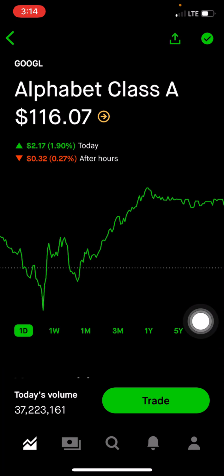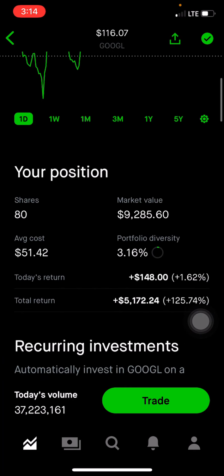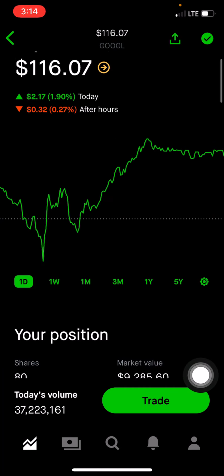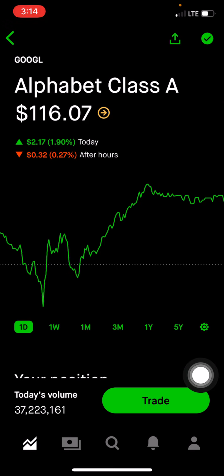Alphabet Class A shares have voting rights, and make up 3.16% of the portfolio, or $9,285, a 125% return so far. With Alphabet, the majority of the revenue is in online advertising, and even though Alphabet and Facebook, or Meta, pretty much dominate this business as a duopoly, I think Alphabet is better positioned just because their products such as Gmail, YouTube, Maps, and all these other Google products do really well, and there isn't as much of a backlash compared to, say, Meta, Instagram, Facebook. There's just a lot more negative sentiment towards the Meta portfolio.